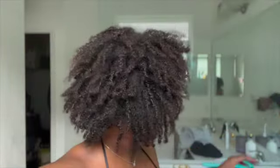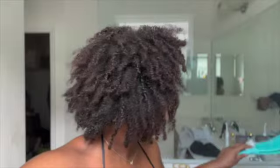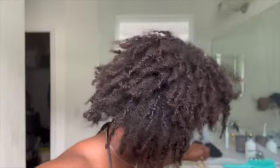What else? My detangling brush, very important. I do detangle with my fingers first. A couple of clips so I can hold my hair in place while I'm doing what I need to do. Another very important thing that I always bring to the shower with me is scissors. I always have single strand knots or just knots that I don't want to pull or that just gotta go. So I gotta be ready with my scissors.